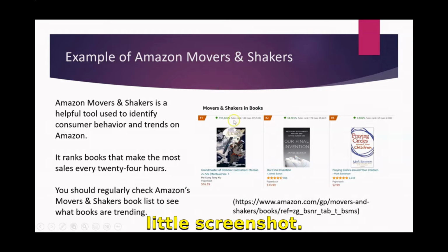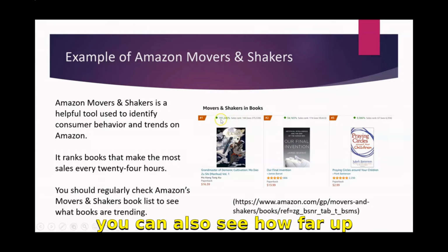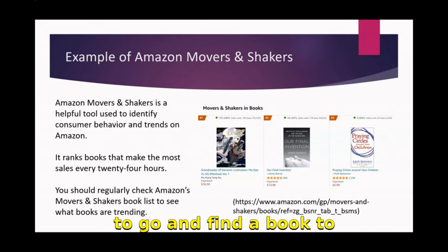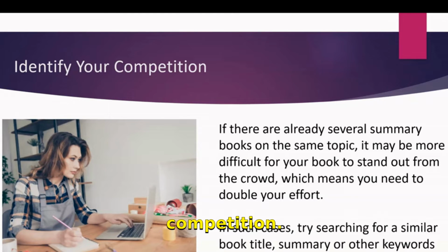So if you look here, I grabbed a little screenshot. You can see here's the top 3 movers and shakers in books. You can see the sales ranks, and you can also see how far up they've come. This can be a really good place to go and find a book to piggyback on that is both popular and possibly trending.